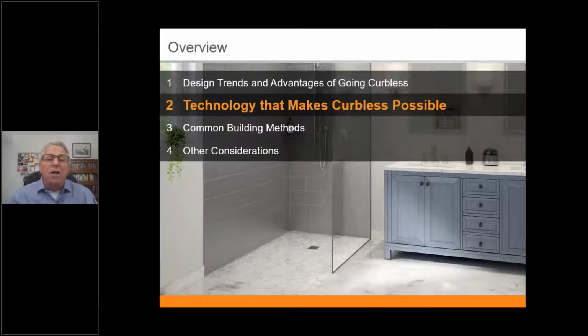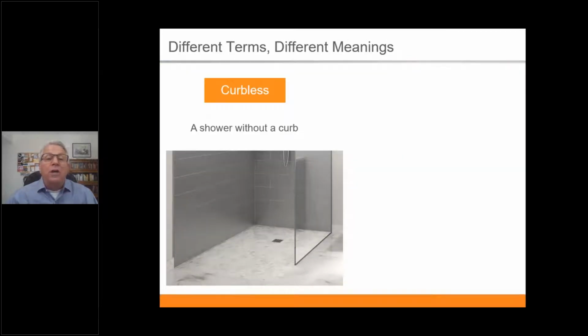So what is the technology that makes curbless possible? This has been around for quite some time, but it was very time consuming and costly to do before some of this new technology came out. And what that new technology is about is actually moving the waterproofing up on top. So before we jump in, let's make certain that we're talking about the right thing.